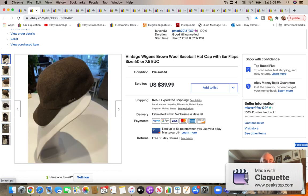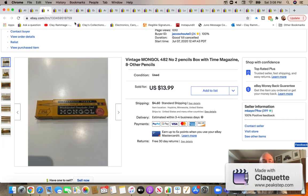And this actually sold to someone locally here in Minnesota for $40. I probably paid 75 cents for it, because it was a weight-based item at the bins. So that was some really good profit.